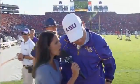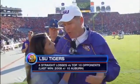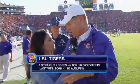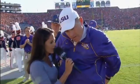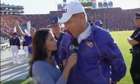If he can't go, though, what will you miss with him being out? Well, I'm not really focused on what we're going to miss. I really enjoyed the drive that Jefferson orchestrated in the back end, along with Lee, to drive down there and tie the game. How important was that in terms of momentum going into the half? Well, 10-10 now is much different. Second half, we're playing for victory.